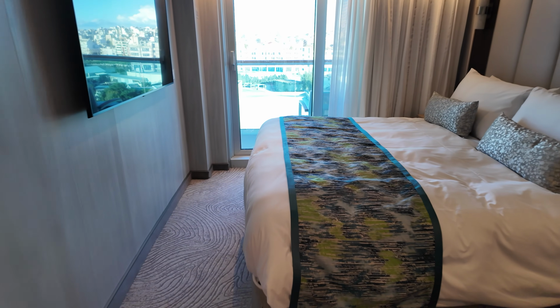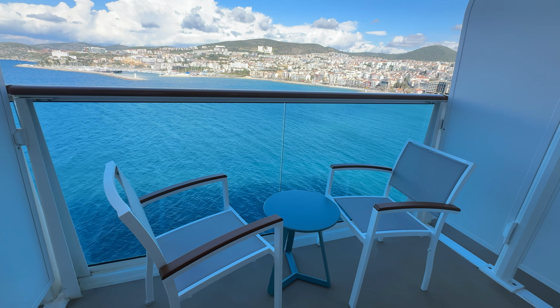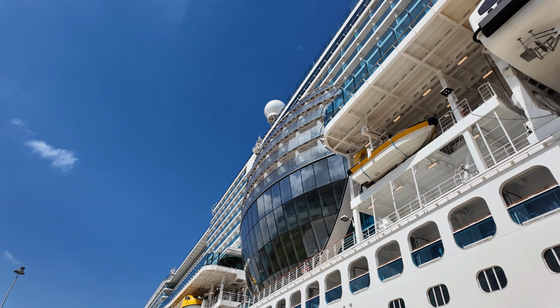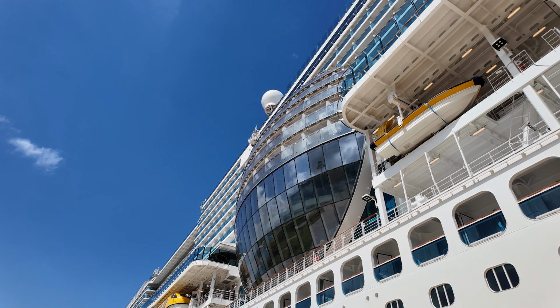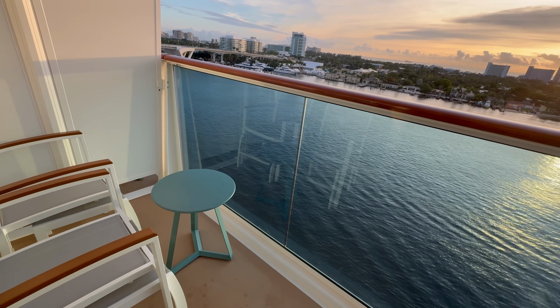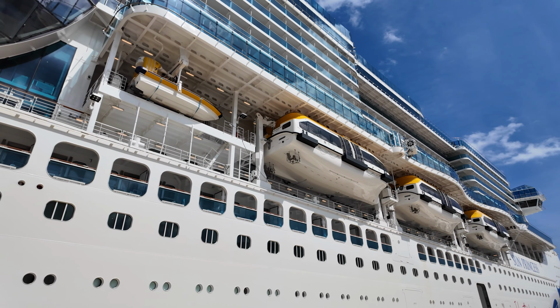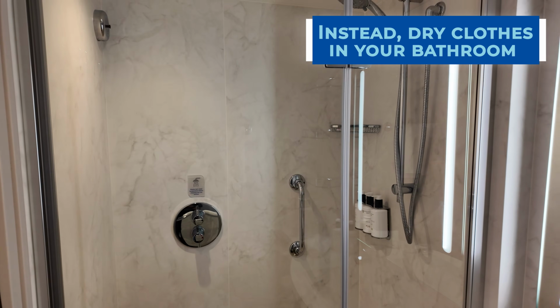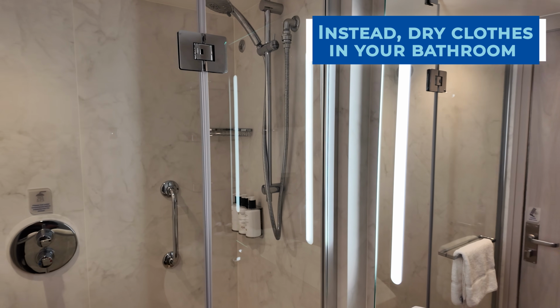Yes, it's also tempting to hang wet clothes or a bathing suit over your balcony rail or the chairs to dry. Hey, we get it. You think, well, we're docked at a port of call. What can go wrong? But a gust of wind could easily come by and blow those clothes overboard as well. So you should avoid doing this as well. Instead, use other drying methods, like the provided clothesline in your cabin's bathroom.